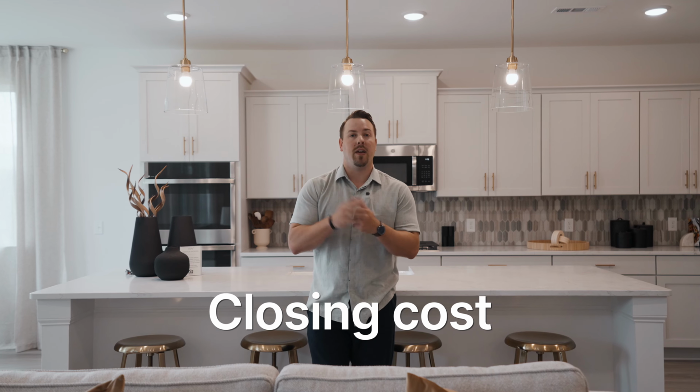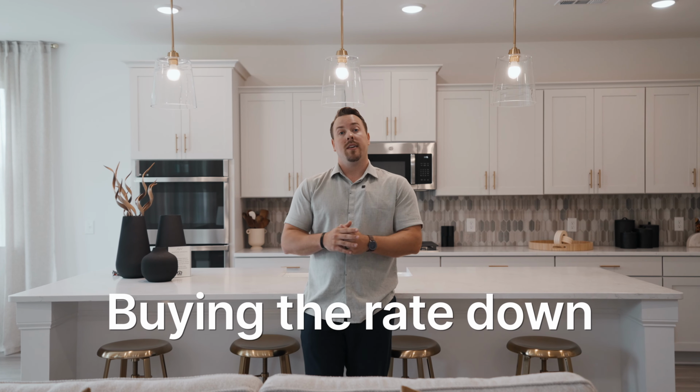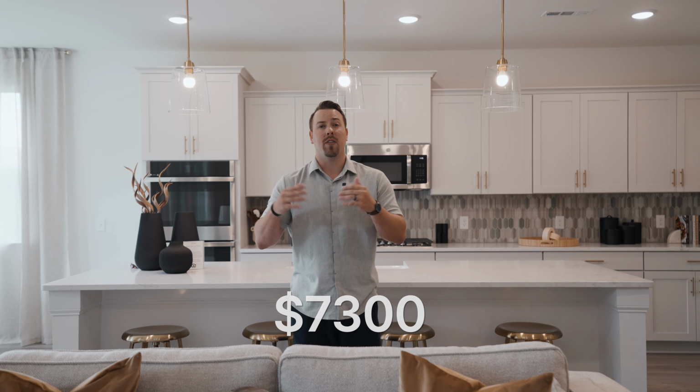So what does that mean? If you buy a house right now, a spec home that's already designed and move-in ready, you can get up to $50,000 in flex cash. That means some of that can go towards closing costs, some of that can go towards buying the rate down, which is really a huge incentive and a benefit of choosing new construction to compete with the high interest rates right now in 2025.